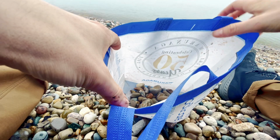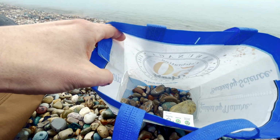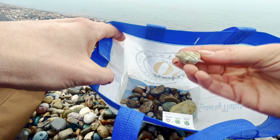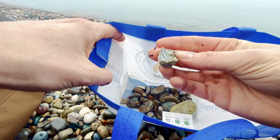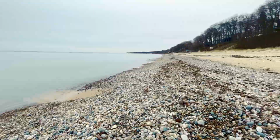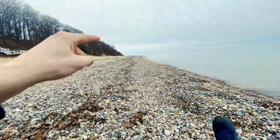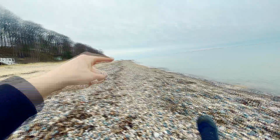Yeah, probably gonna go another hour or so, and here's some banded chert just found. Yeah, there's good ways to go. Came in about right there, so.